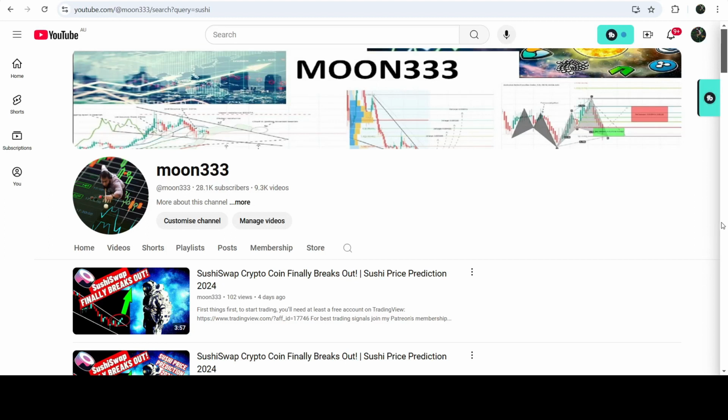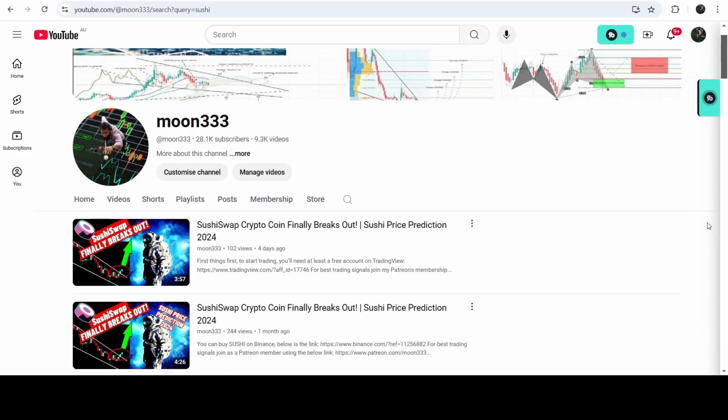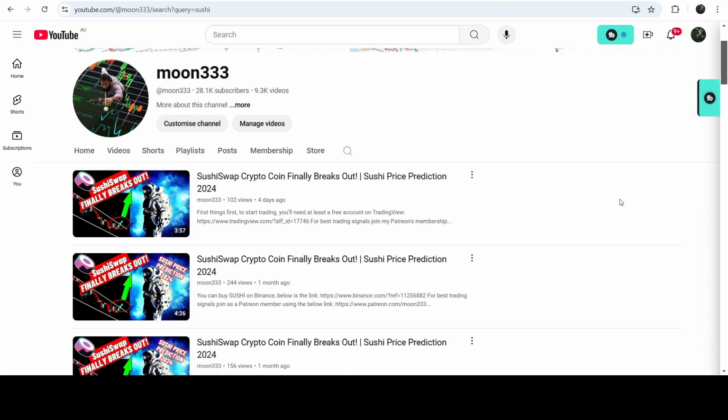Hope you're well and welcome to the new update on SushiSwap. As in my previous videos, I've been showing you that SushiSwap has recently broken out another falling wedge pattern. Previously, it broke out a very big and huge falling wedge pattern on the 7-day time frame chart, and after that, it broke out another smaller falling wedge pattern. And this was my last video that I shared almost 4 days ago with you.